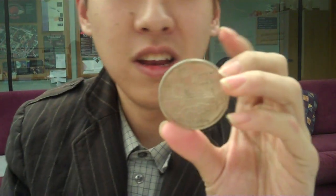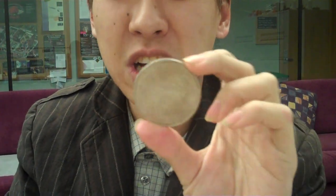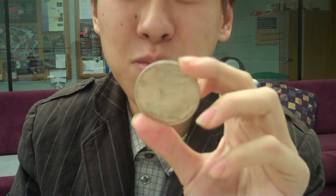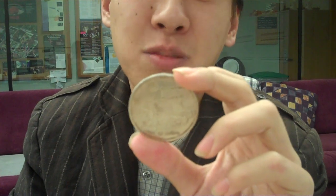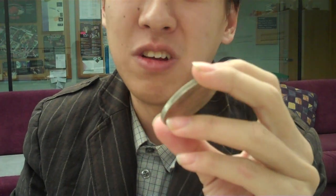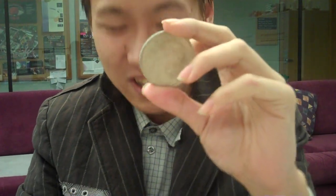this is a Canadian commemorative $10 piece. It's actually legal tender for $10. You can go to Canada and spend this for 10 Canadian dollars. But the silver content and the price you might pay for it is only slightly more than 10 Canadian dollars. So that's a pretty relatively risk-free investment to make if you can find these.